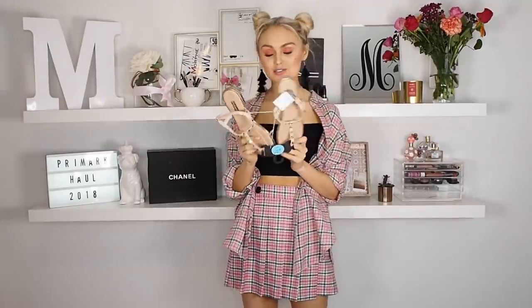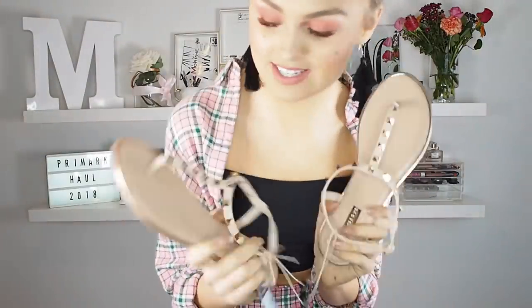I had to get my hands on another pair of sandals. Now, to me, these scream Valentino, and I honestly think Primark do some of the best Valentino dupes. These are just some nude sandals. They've got gold spikes. So I have some from last summer that are grey with silver spikes. I'm not even sure where they're from. I'm pretty sure it was a random market.